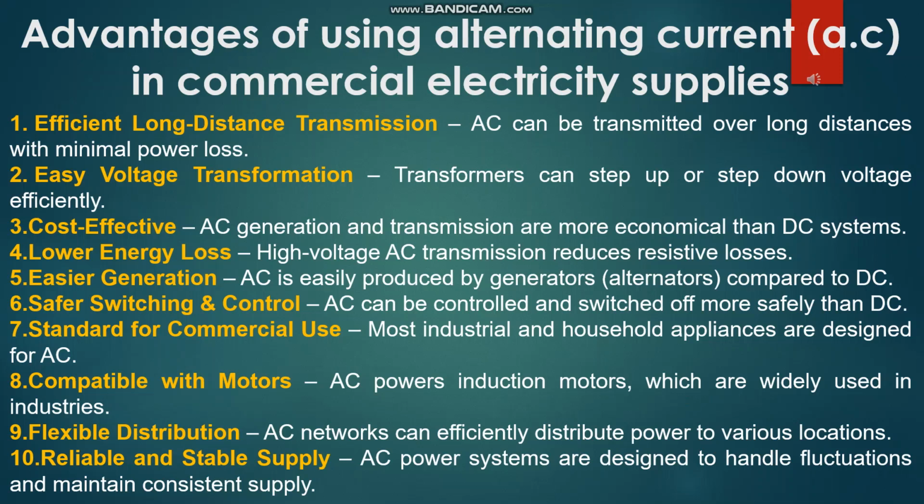Advantages of using alternating current in commercial electricity supplies. Efficient long-distance transmission. AC can be transmitted over long distances with minimal power loss. Easy voltage transformation. Transformers can step up or step down voltage efficiently. Cost effective. AC generation and transmission are more economical than DC systems.